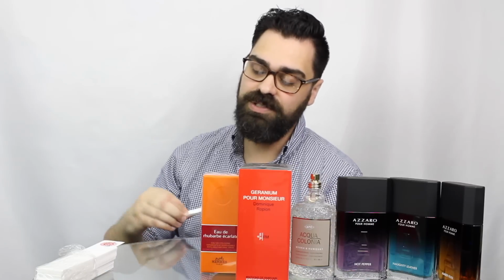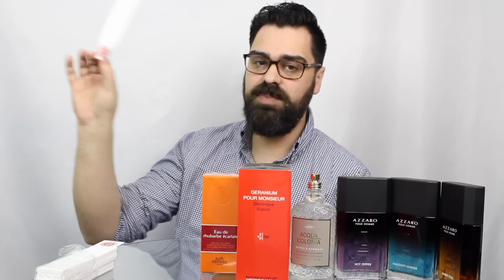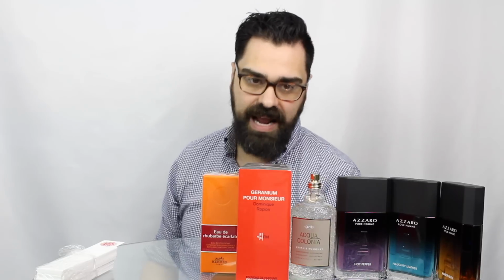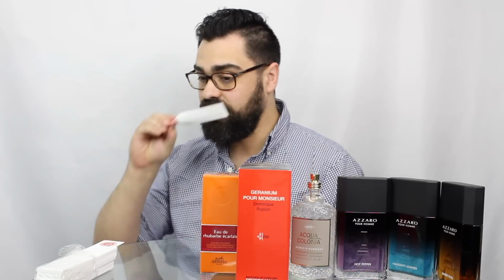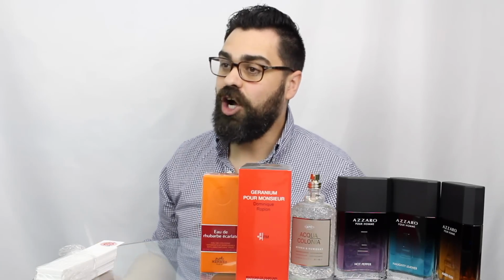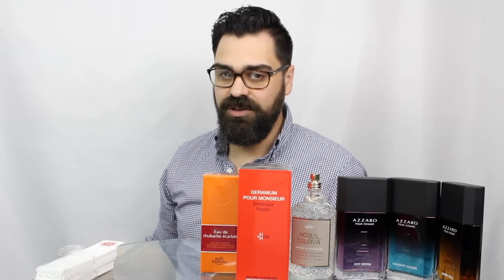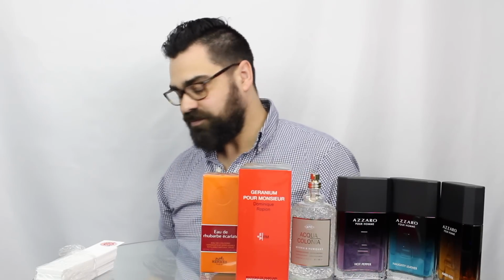It's much darker than the other ones. It has more personality than the other ones, just off a piece of paper. Again, it's just off a piece of paper, but this one, it's got some balsamic qualities. It has that vanillic quality that you get from amber. I know that they have cacao as one of the notes, and you can smell that. It has like a chocolatey vibe to the fragrance. Ambery. It has a little bit of an aromatic feel to the fragrance too. Very nicely done. I like this one.